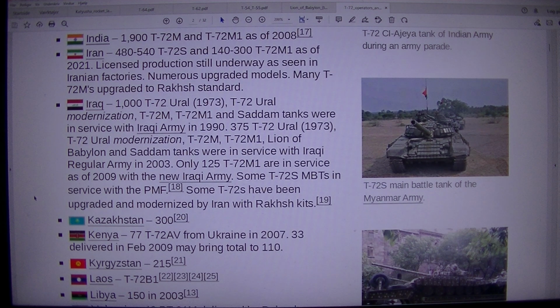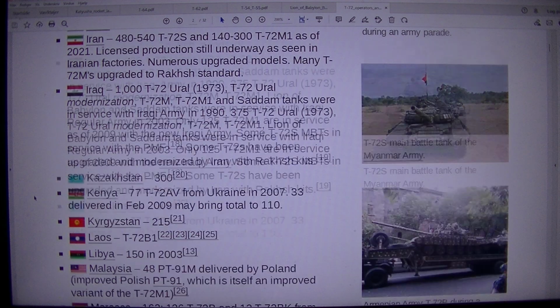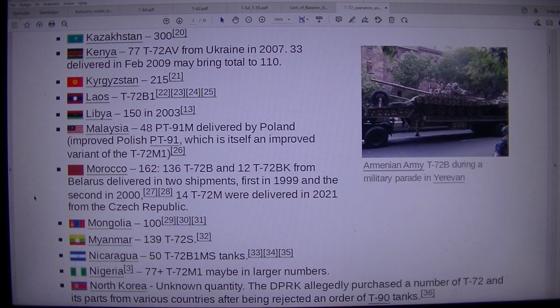Rakhets. 19. Kazakhstan 320. Kenya 77 T-72 AV from Ukraine in 2007. 33 delivered in February 2009 may bring total to 110. Kyrgyzstan 215. 21. Laos T-72B1. 22, 23, 24, 25. Libya 150 in 2003. 13.